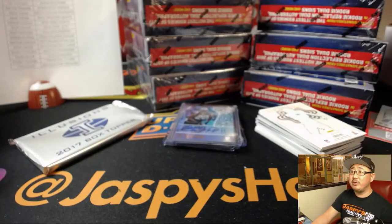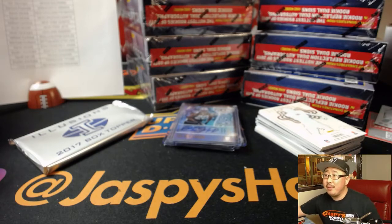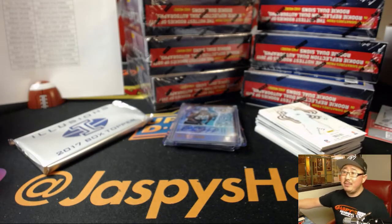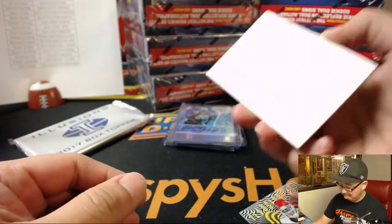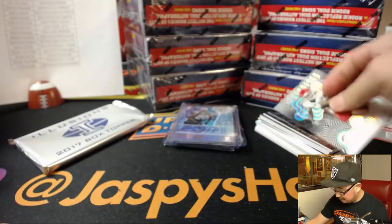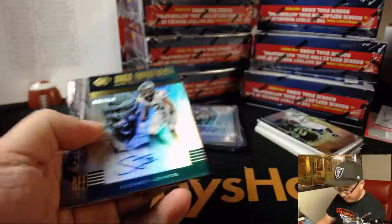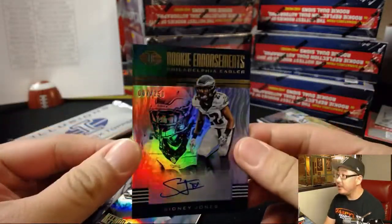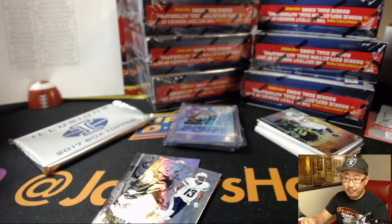Okay, so it was a contenders. The Brady was a contenders championship ticket. BGS 9. Wow. On eBay. He went through eBay on that? I mean, at that dollar amount, you would think that he would go elsewhere. 007 out of 150. Rookie endorsement, Sidney Jones.